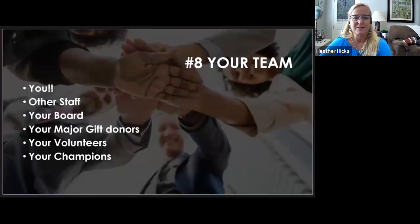Last thing, number 8, your team. Not the least, probably one of the most important this month, focusing on your team. Who is on your team? I really would say don't go at this by yourself. Many hands make the work lighter. We all know the sayings that go with that. Invest in helping others contribute with you in this process.